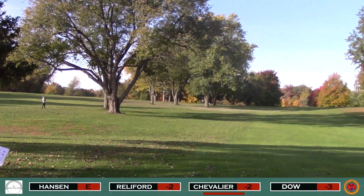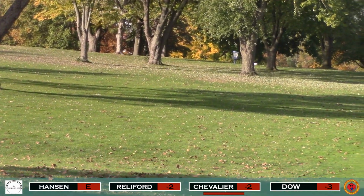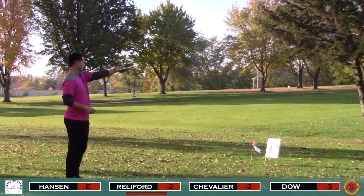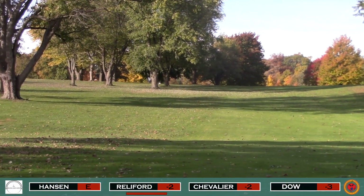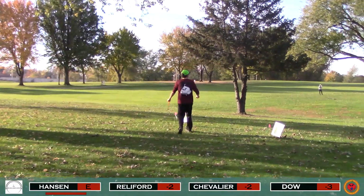You cannot tell from this camera work, but that was a massive hyzer way up in the air. And that, folks, is flat out parked. In this 400 feet, quite uphill. Uh-oh. Early release from Nick, and that actually ends up sneaking to that OB right as well.